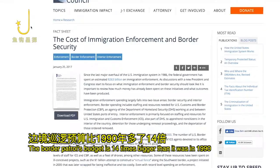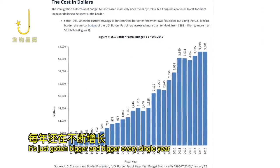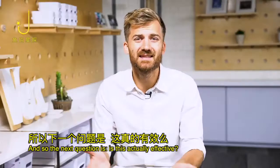The Border Patrol's budget is 14 times bigger than it was in 1990. It's just gotten bigger and bigger every single year. A lot of that increase in budget is going into this new technology, into this infrastructure. And so the next question is, is this actually effective?